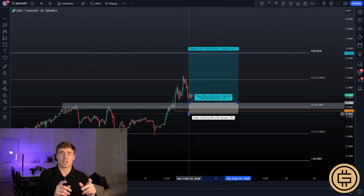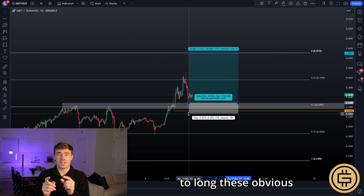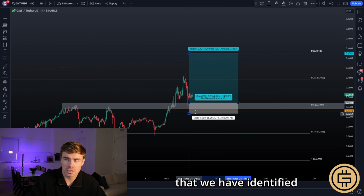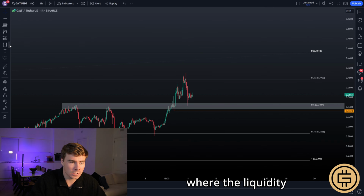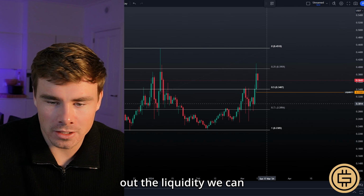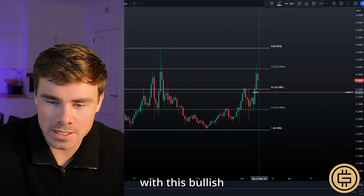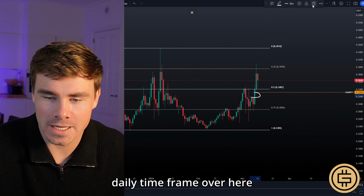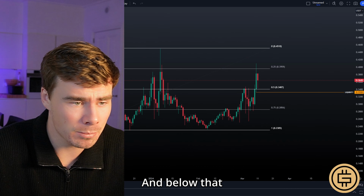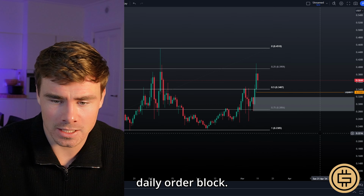Now, we know that retail traders are greedy creatures. We know that retail loves to long these obvious retests of this obvious support or resistance level. Now that means that we have identified where the liquidity currently is resting, which is beneath this low over here. Now that we have marked out the liquidity, we can see that the liquidity is exactly aligning with this bullish fair value gap on the daily time frame over here, high probability bullish fair value gap. And below that bullish fair value gap is where we have a high probability bullish daily order block.